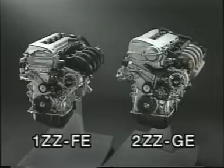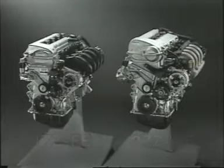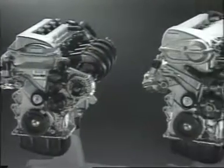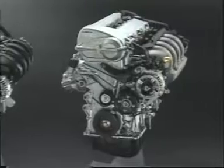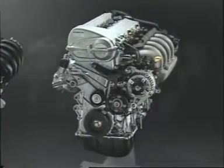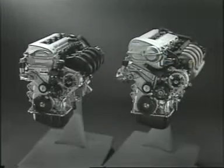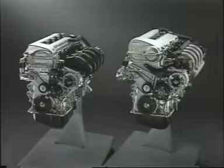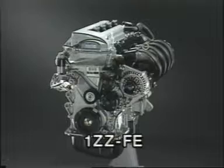Two types of engines are available on the new Celica, depending on the destination. One is the 1ZZ-FE, and the other is the 2ZZ-GE. Both are 1.8-liter inline four-cylinder DOHC 16-valve and high-performance engines. Let's first take a look at the 1ZZ-FE engine.